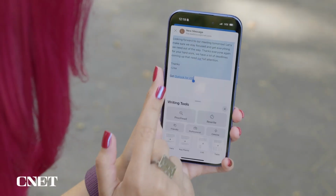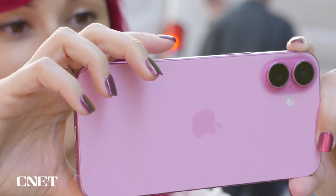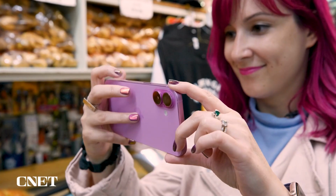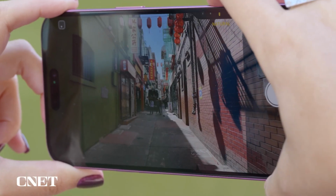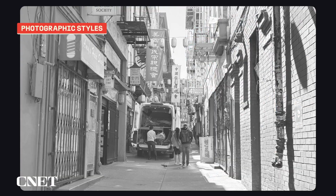I've only been testing a preview of it so far, but based on my experience, it does seem like there's plenty that's new about the iPhone 16 in other areas. Once you get the hang of it, the new camera control button does make it easier to swap between shooting modes when you're using the camera. Do you need it? No. But is it fun to use? Absolutely.